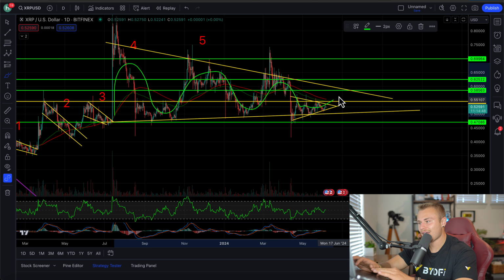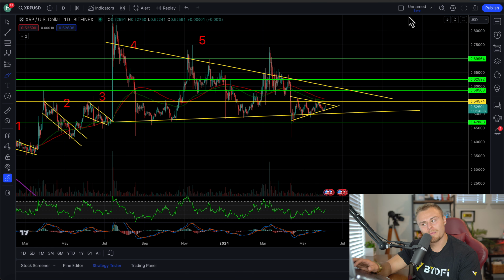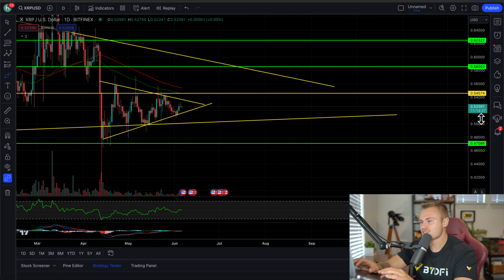These typically always end in a break to the upside, which is what I strongly theorize is going to happen here. So that's why I think towards the end of this year into 2025, XRP is going to be seeing some pretty incredible gains, much higher than where we are now. And you guys are going to regret not taking advantage of prices at the current moment here.